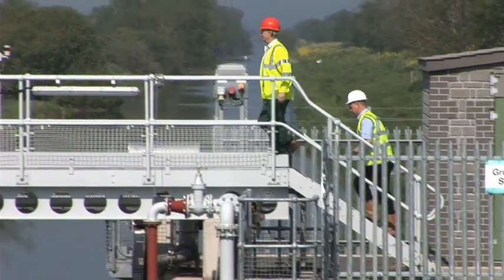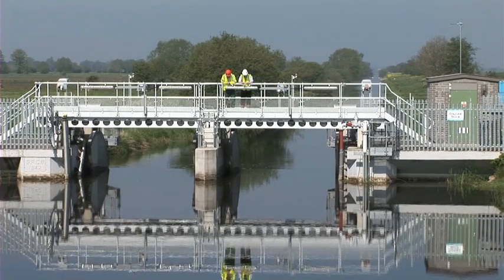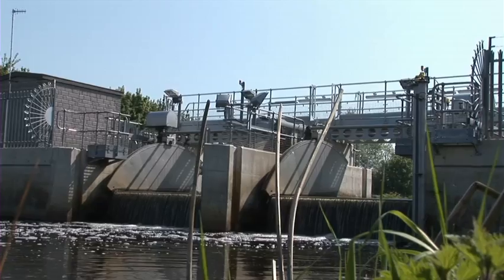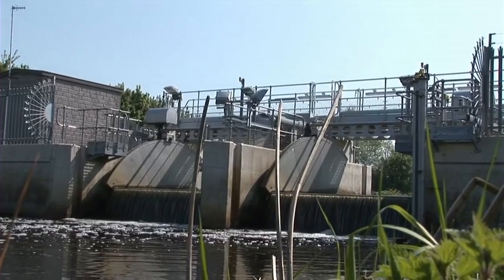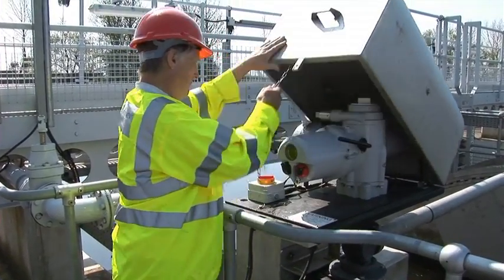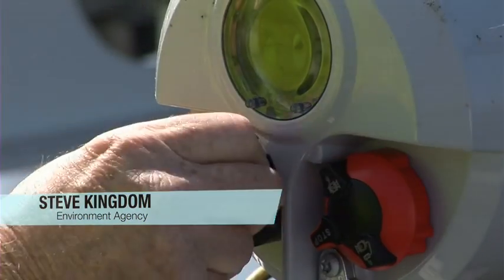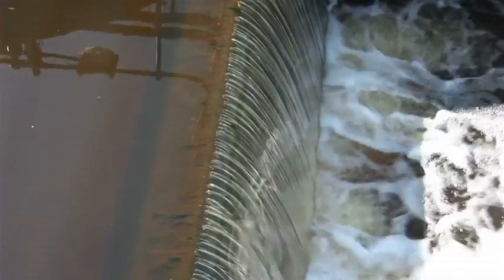Here, KWT was commissioned to supply 2 large tilting weirs with a combined width of around 8 meters. So why did they opt for this solution here? The land, it looks flat, but it's not actually flat at all. It's a gradient of about a foot a mile down to the sea. So you've got sluices like this every so often to maintain water levels all the way up through.